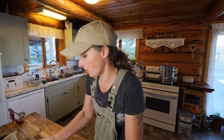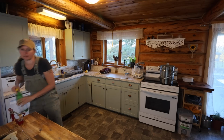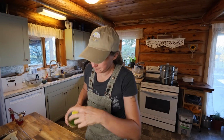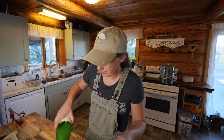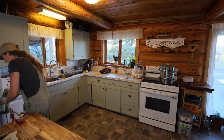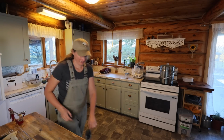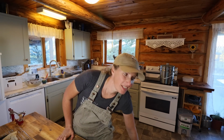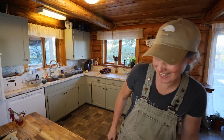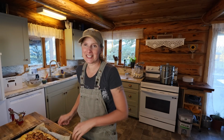We also have some pears here that Dan bought that we are going to freeze dry, but I just need to add a little bit of lemon juice to this water because they're starting to brown a little bit. Oh, gross. I think I just stepped on one. Oh, that's unfortunate. Gross. It's one of my biggest pet peeves is stepping on things in the kitchen. I just hate it.